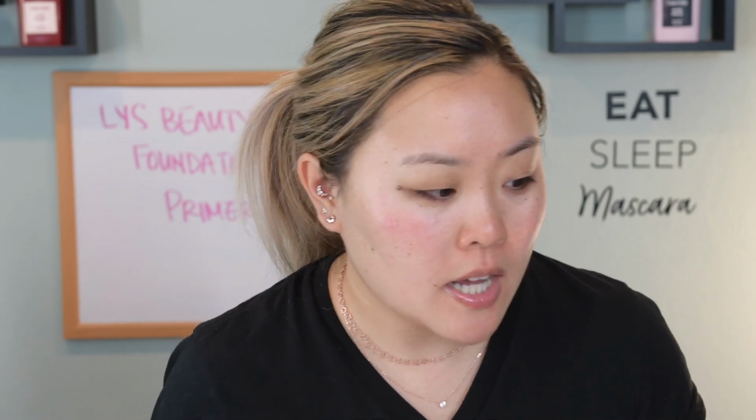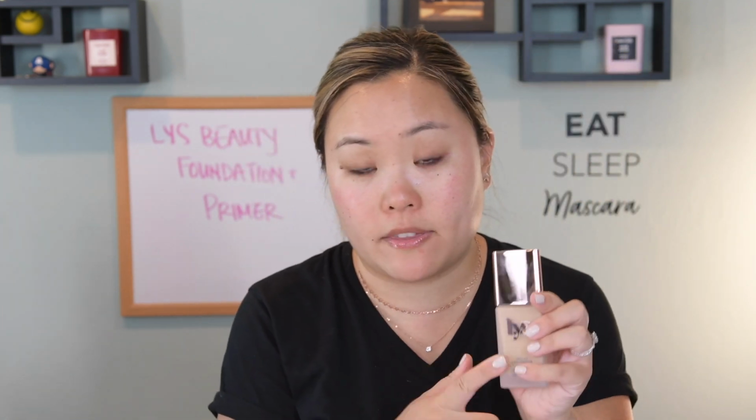Okay, so let's move on to the foundation. This is their Triple Fix Serum Foundation with HA, turmeric, and ashwagandha. So if I look at the foundation on Sephora's website, first of all, they have an amazing shade selection, so hopefully you will be able to find your shade. And so it is essentially a luxuriously clean skincare infused serum foundation with buildable light to medium coverage in an array of shades.